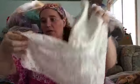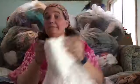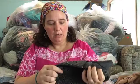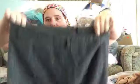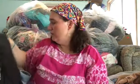This is another booty shawl. It does have the tag. $46 price tag. Just a booty shawl. Shawl for your butt. Had one in the last bag, so. 35th and 10th, size 9. Kind of a tweed mini skirt. I'm guessing it probably originally came with a belt that is no longer included.